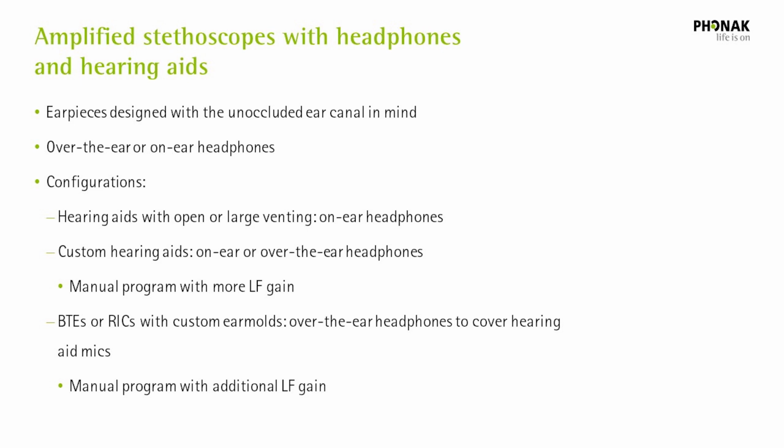The configurations for an amplified stethoscope with headphones include on-ear headphones with hearing aids that have open or large venting, allowing auscultation signals to be transmitted via direct sound. This is ideal for clients with normal or near normal low-frequency hearing.